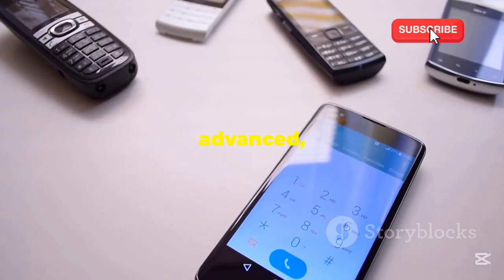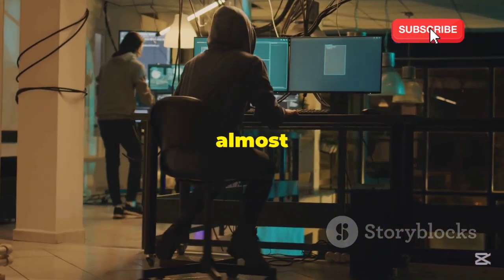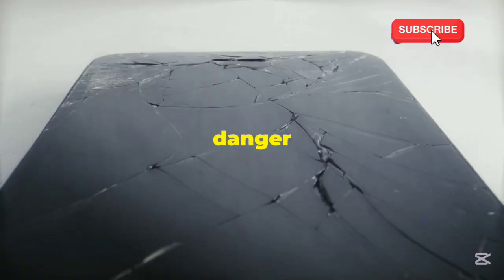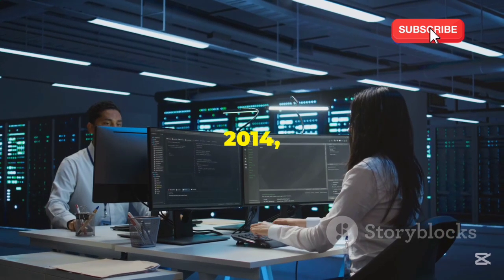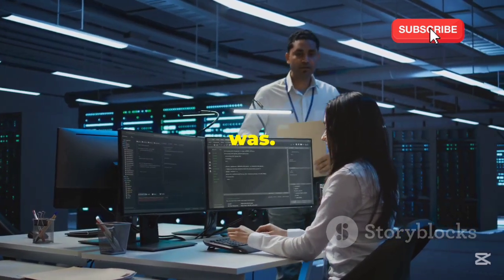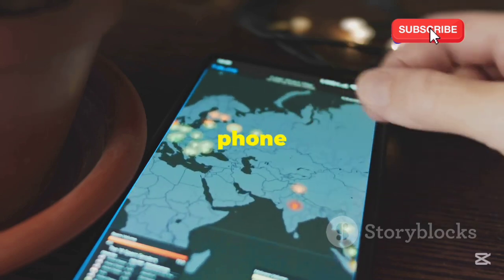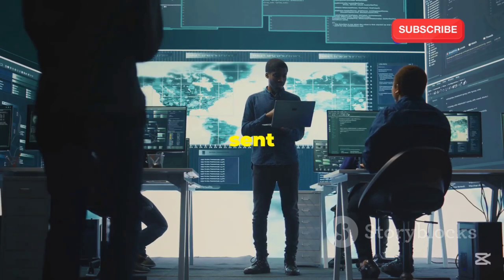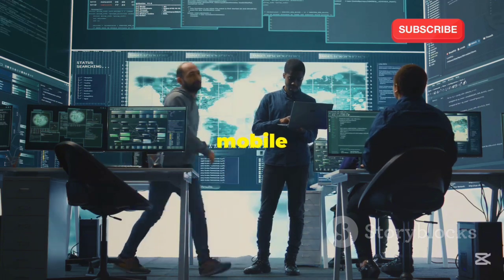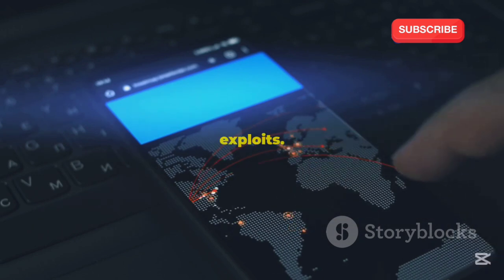But as technology advanced, the barriers to entry lowered. Now, with the right equipment and know-how, almost anyone could potentially access the SS7 network. This is where the danger lies. In 2014, security researchers proved how vulnerable SS7 really was. They were able to track a journalist's location and intercept their phone calls using only their phone number. This demonstration sent shockwaves through the cybersecurity world, exposing a major flaw in global mobile security. Since then, there have been several reported cases of SS7 exploits.